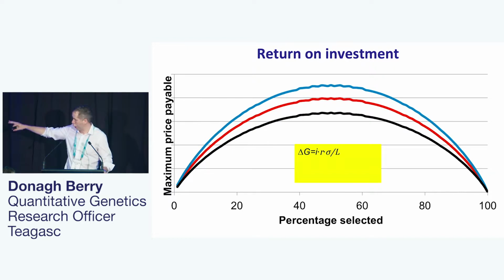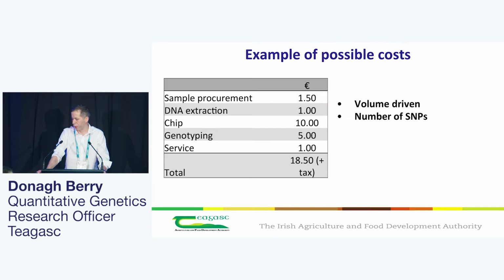And as you increase them, then farmers can pay more and more for this technology. And of course, this mathematics is really only relevant from a genetic gain perspective. There are other benefits like inbreeding, etc., and mating advice. So that tells us how much we can actually pay our individual Irish sheep farmers or any farmers can pay for this technology.